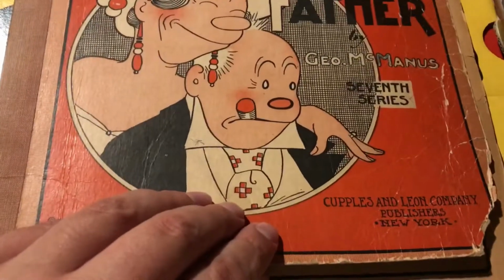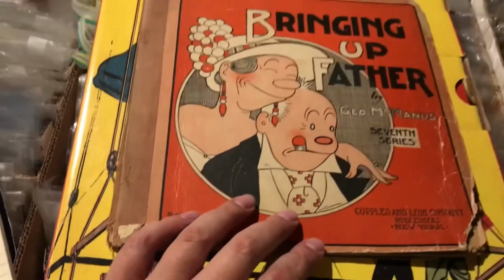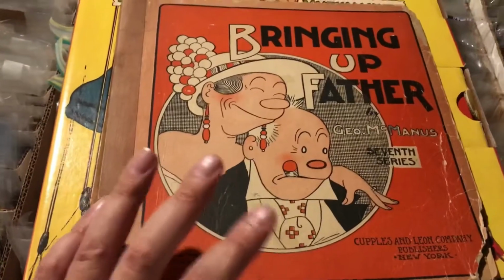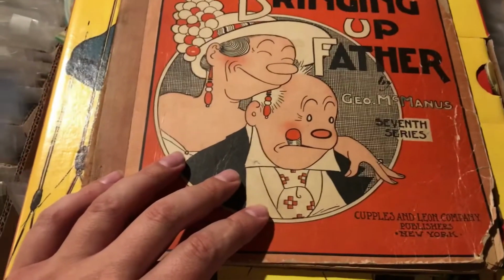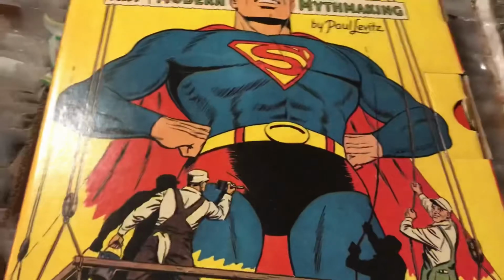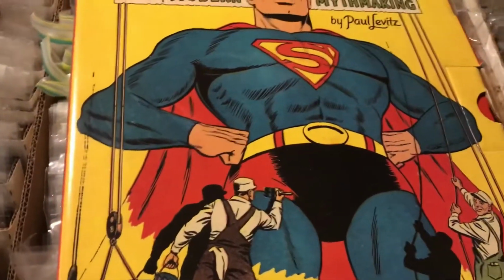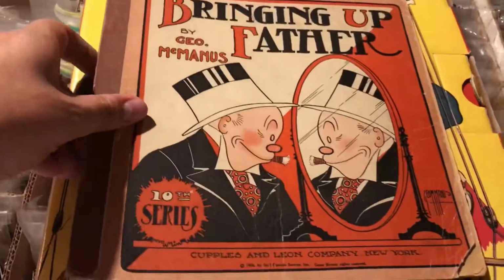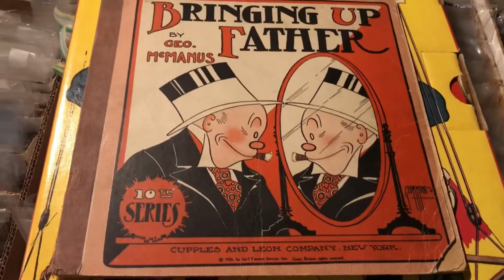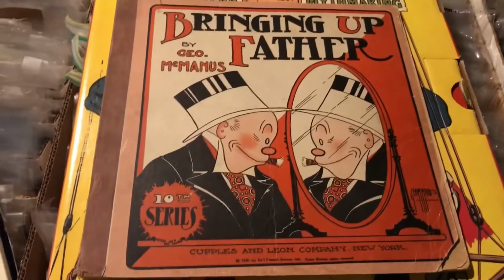Published by Cupples & Leon. This guides from good $28 to very fine $285. Obviously, mine is not in good shape. But I got this for, I think, 14 bucks somewhere. And paired with that, and by the way, this is the only one of the 10 that I haven't read yet, but I have read a later issue, although not later by much. It's number 10 from 1926, in a little better shape. This one I paid 15 for, and it guides the same price range.